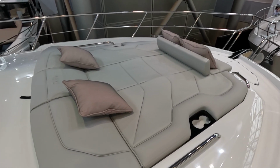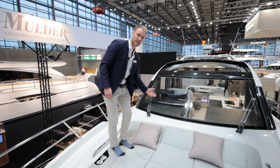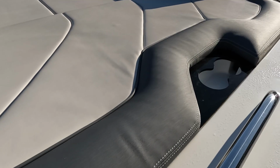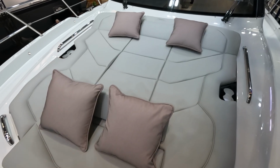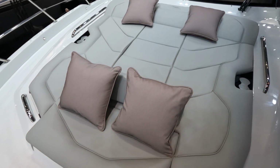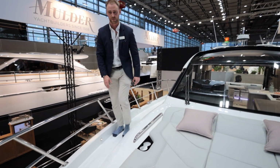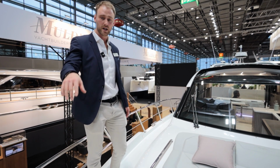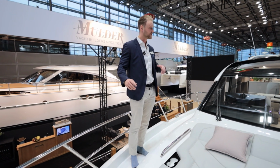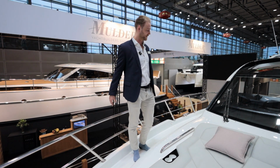So we're here on the foredeck of the 450 HTC. It's got this awesome sun pad arrangement with the backrests that lift up, cup holders, and even a nice perching seat just there with the backrest, which you can fold beneath the seat. But yeah, great foredeck. We've got wide access points, even a really high tow rail. So, you know, there's no risk of slipping off. They think about all the safety features, and of course an anchor with an electric windlass which you can control from the helm. So it's all super nice and easy to use up here.